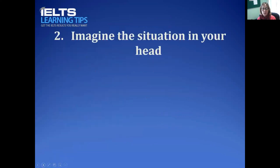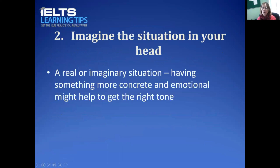Okay. Now, the second thing you should do is try and imagine the situation in your head. So if it's a real situation, then that's easy. You can just recall the memory. But you could have an imaginary situation. And if you have an idea in your head or a picture in your head, it's a lot easier to express what happened or what you need to do.